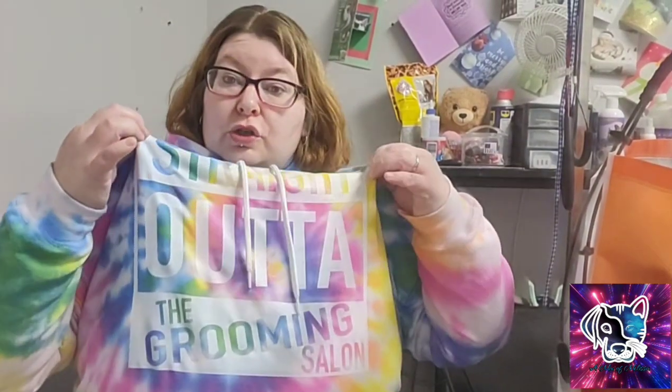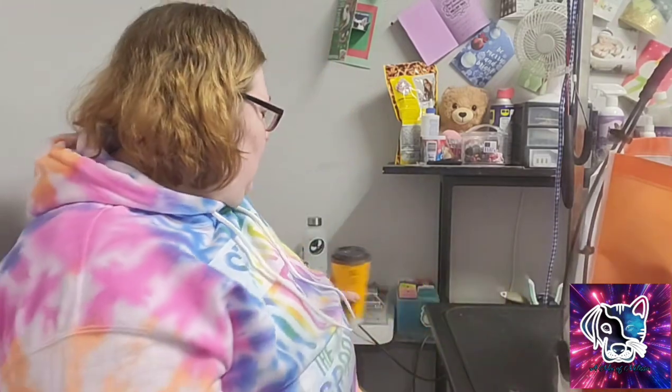I am back from the GROOM'D EXPO. I got this wonderful hoodie. It says "Straight out the grooming salon." I got this from Groomer Girls. You can get it on their website. But I just want to show you all the stuff that I got. I am going to have a montage of everything together with two of the classes that I did. I did three classes, but my phone died by the second one.